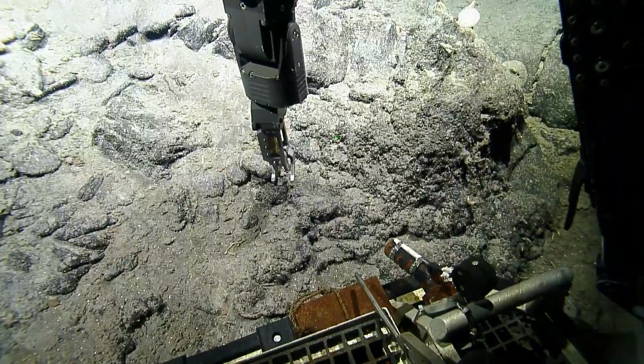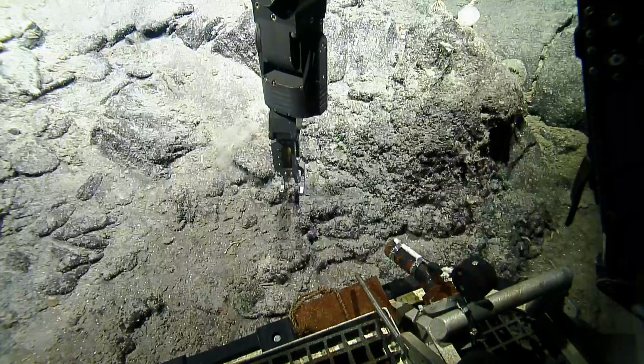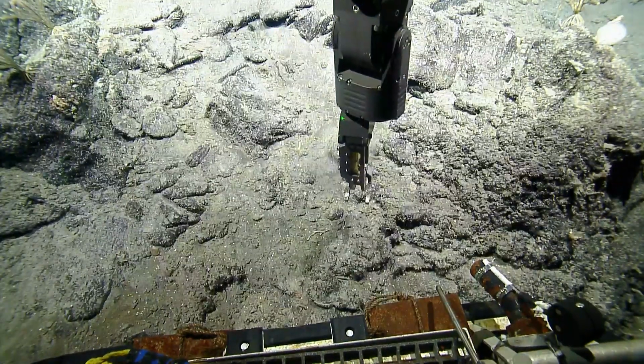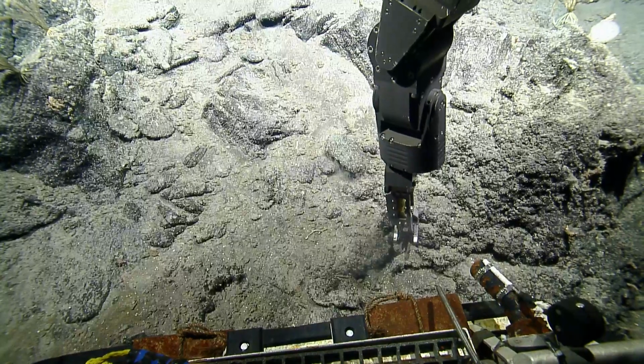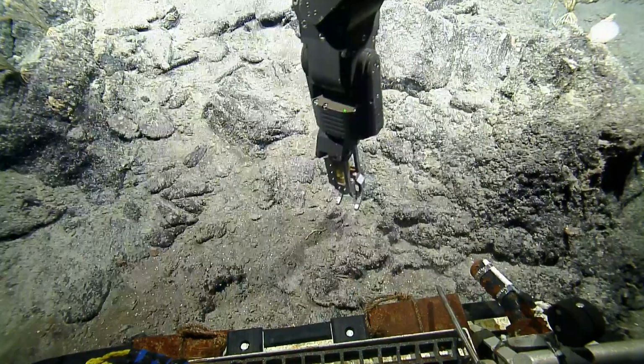Maybe this one here. That'll go. Does that look like a decent one? No, I think it's too flat. Too flat. Oh, poor thing. No, this one's not loose. There's a little one under the one you were poking. Under the one I was poking? Yeah.